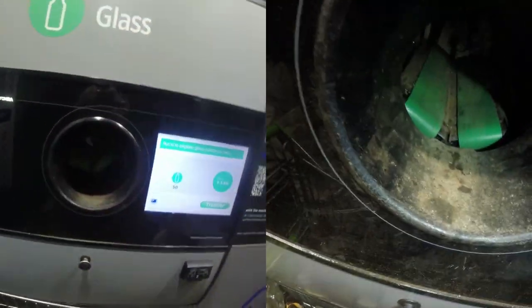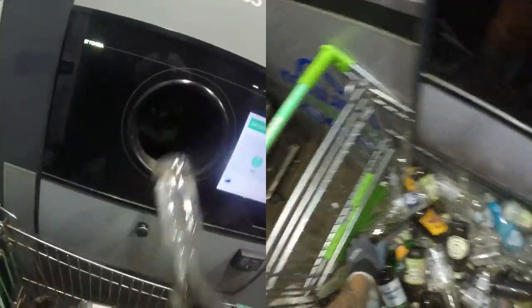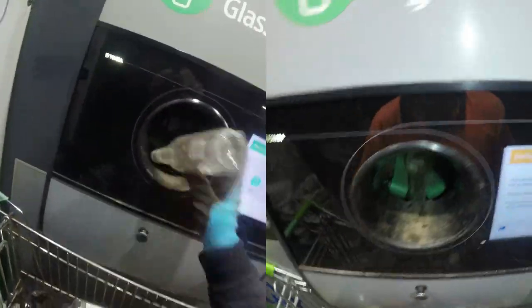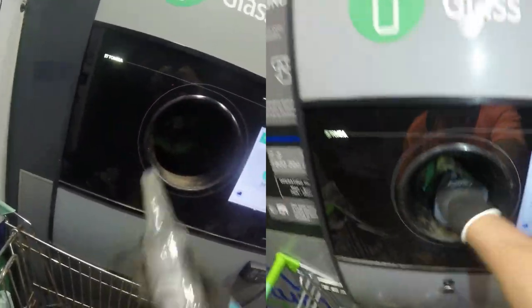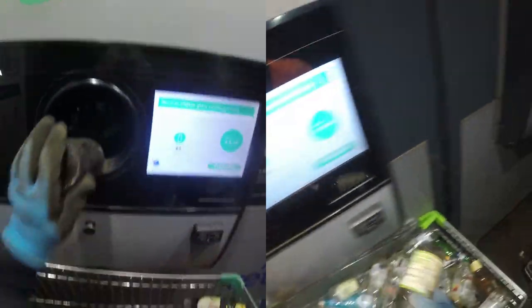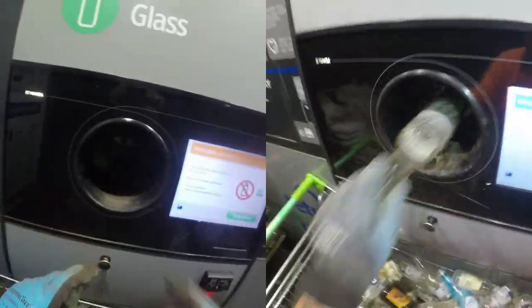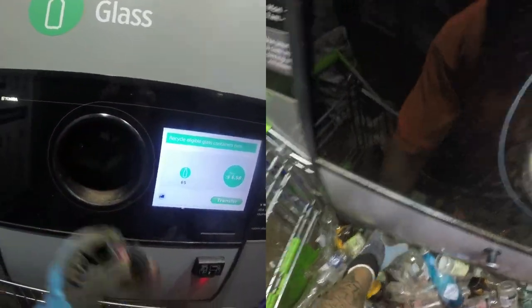I'm on the last bin. Sorry about that. I'm on the last bin. Oh, we'll make it. We're gonna fill the machine. No barcode. No barcode on that one. I don't like those ones.